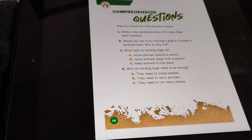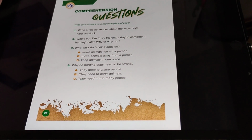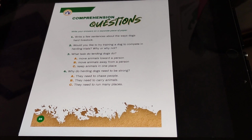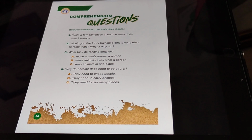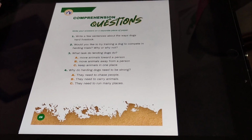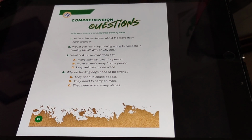Comprehension questions. Write your answers on a separate piece of paper. Write a few sentences about the ways dogs herd livestock. Would you like to try training a dog to compete in herding trials? Why or why not? What tasks do tending dogs do? A. Move animals toward a person. B. Move animals away from a person. C. Keep animals in one place.